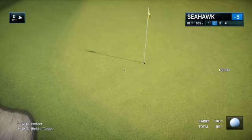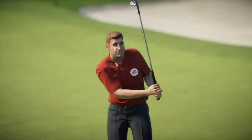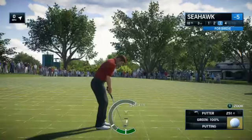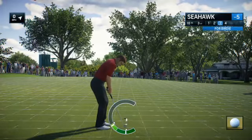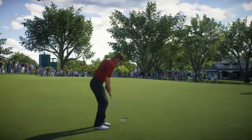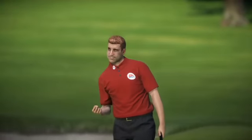Oh, just a superb shot. You're not going to see much better than that all day today. Good chance here. Currently at 5 under par. So makes the putt, and now at -6.